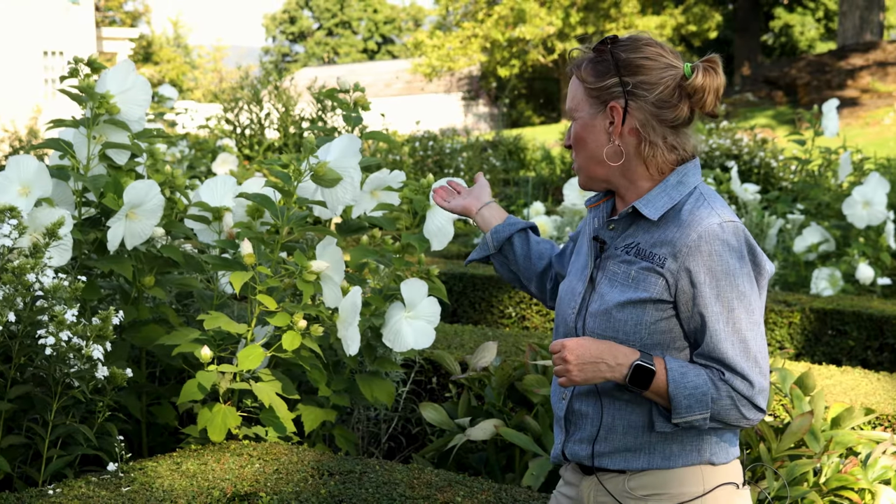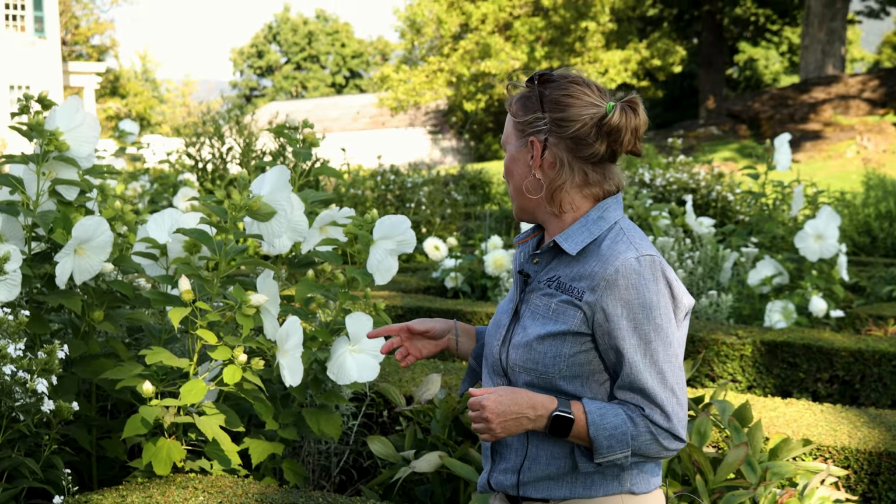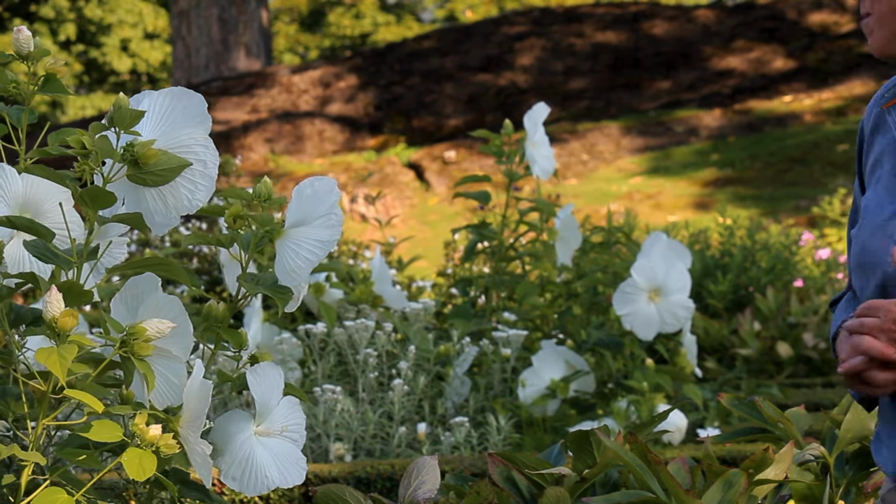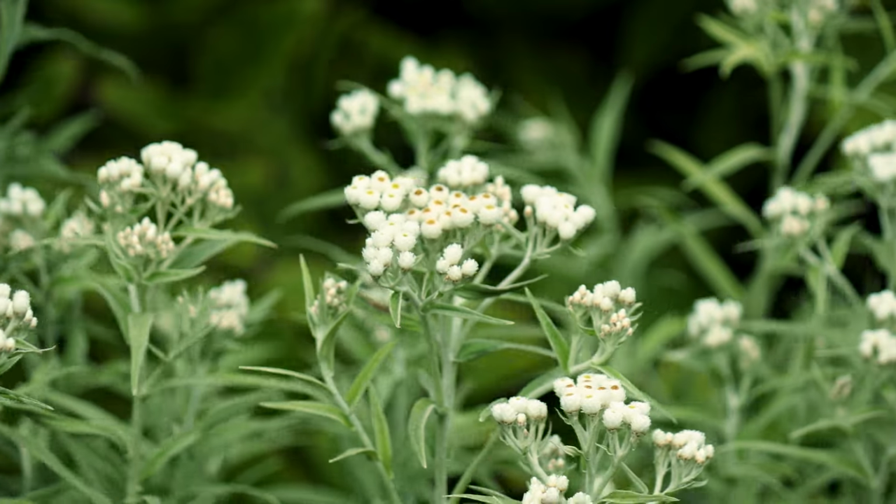And this one is a cultivar called Blue River 2. Not sure why it's called that, but pretty amazing flower for this time of year. Dinner plate hibiscus is another name for it. So this one's really cool too.